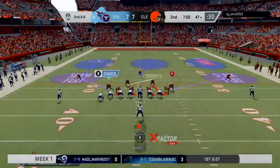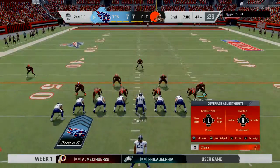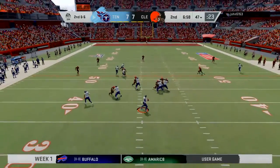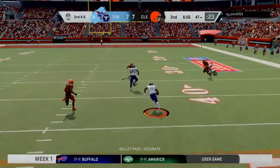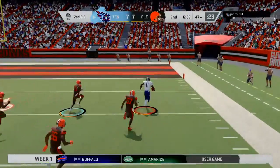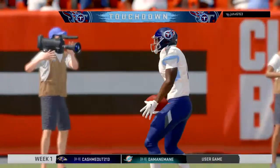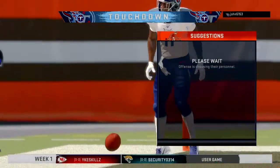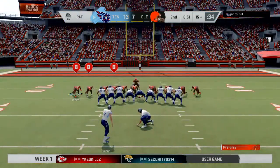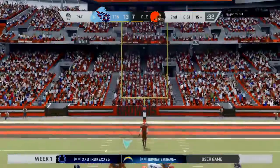Following the pickup of 4, here's 2nd and 6. Shift. Go. Here's Tannehill. Pass caught by A.J. Brown, and that's his first NFL catch. There he goes, right side. Touchdown, Titans. A.J. Brown, his first NFL reception, goes for 6. And the Titans have taken the lead.